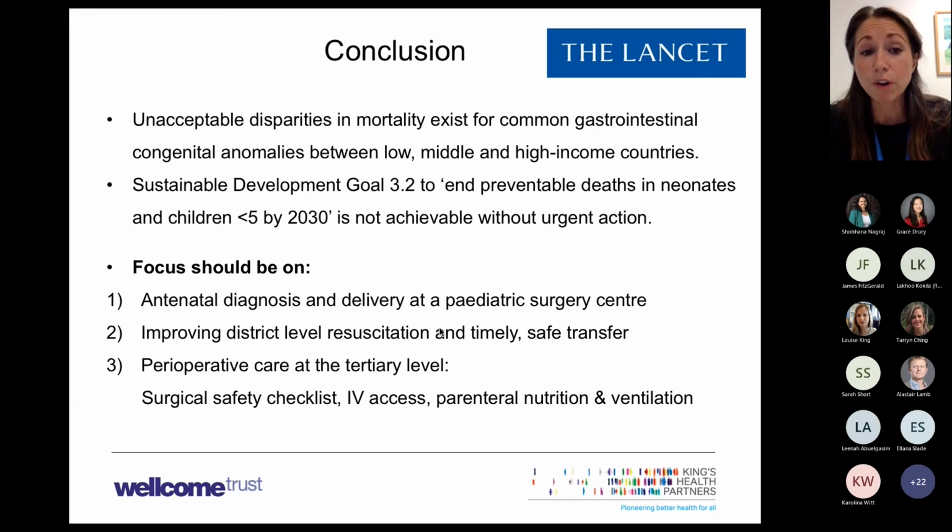So what should we be focusing on? 3 key factors: improving antenatal diagnosis and therefore delivery at the Paediatric Surgery Centre, which would avoid clinical deterioration prior to arrival.